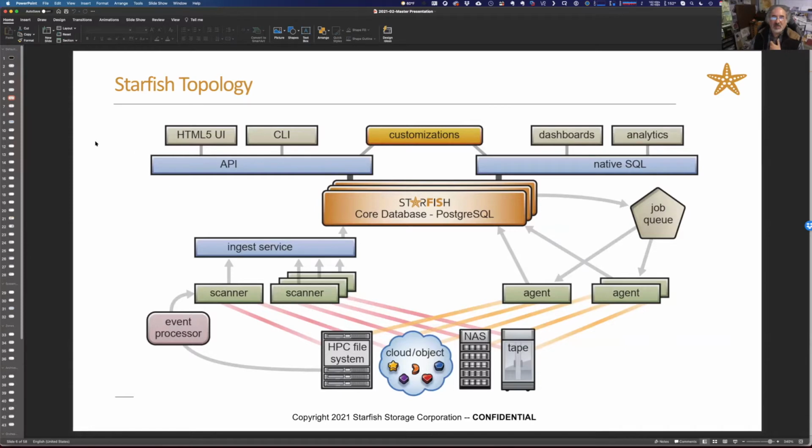A quick view on the topology of how Starfish runs. It looks complicated, but it's actually simple. All of this really just sits on one server by default. We run on Linux, virtual or physical. Once you get to about 1 billion files, physical is preferred. Starfish comes with the embedded database, the scanners to read metadata, an event processor if you have things like Linux Lustre, we listen to the events coming off Lustre and feed that into the ingest service. And then agents to run the job queue, and these can scale out as mentioned.